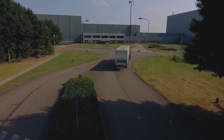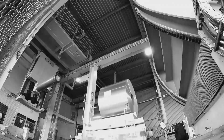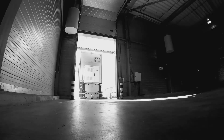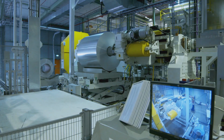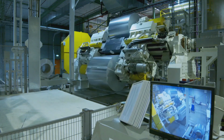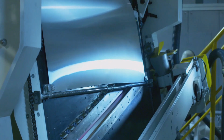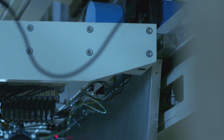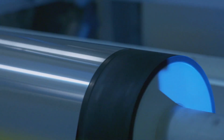Since 1991, FUJIFILM in Tilburg has been producing offset plates for the printing industry. In the largest offset plate factory in the world, we process aluminum into plates, which are used to print newspapers, magazines, or packaging material. The factory produces over 3,000 different end products. FUJIFILM develops innovative offset plates which are highly valued worldwide, combining quality, productivity, environmental performance, and economic efficiency.